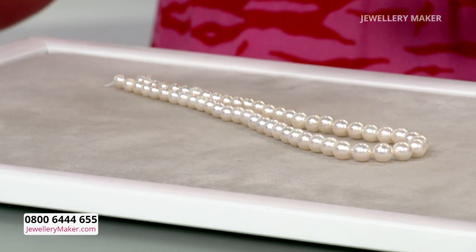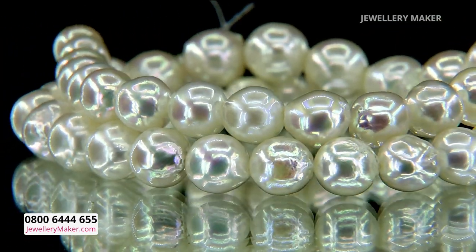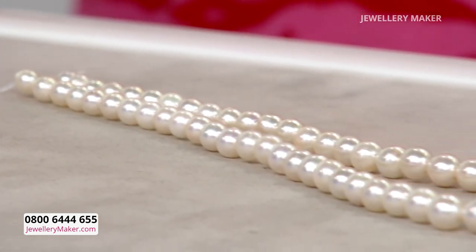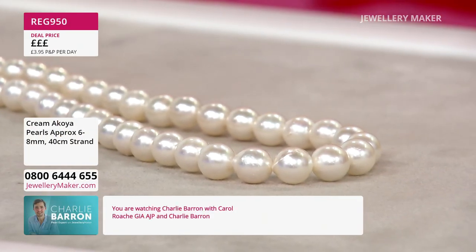Is a pearl necklace which is graduated valued differently, would you say, to a pearl necklace which isn't graduated? Would you value it differently? Would you buy it differently? I don't buy necklaces. I buy it all loose. I personally just value it pearl by pearl. As a structure and as an item, it's much more elegant and beautiful to have a graduated pearl necklace. I'd agree with that. But it's not value-wise. It would be based on the size of the pearls.